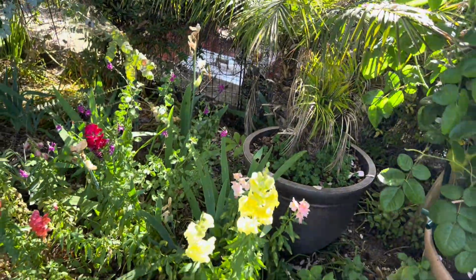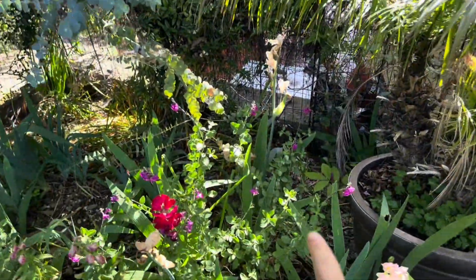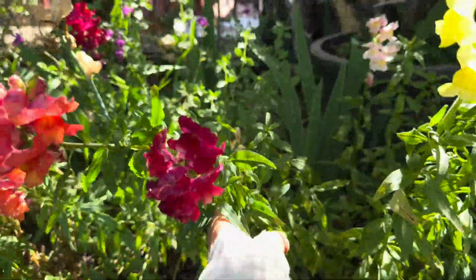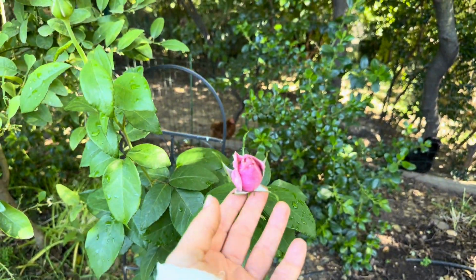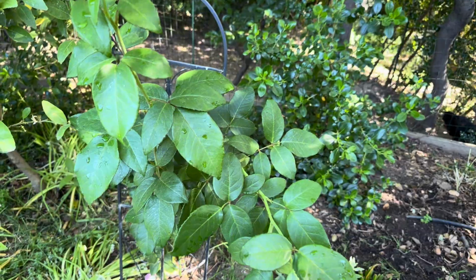And then everything here starts blooming beautifully. You can see the salvia on the back is showing. Those guys are kind of, I don't know why they're falling. And then here, everything is pretty much the same on this side. This rose is going to bloom very soon. I need to tie it up because it's really a pretty rose, actually. It's a gift from a friend.